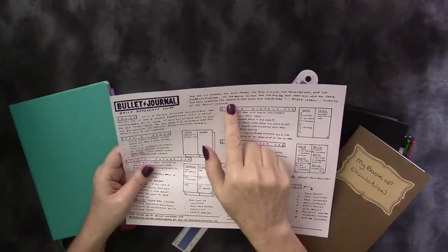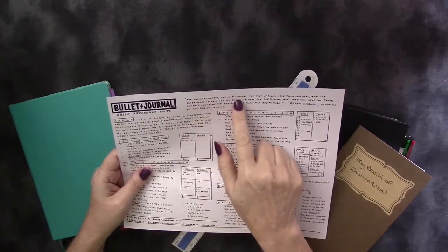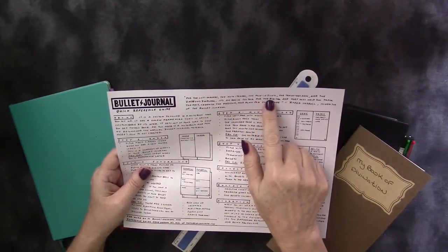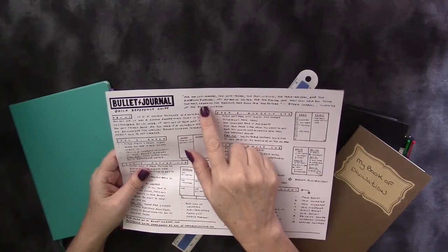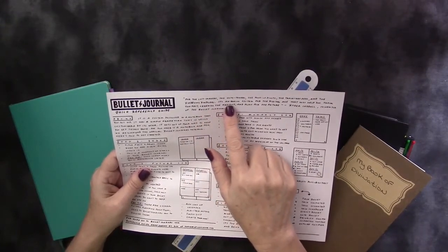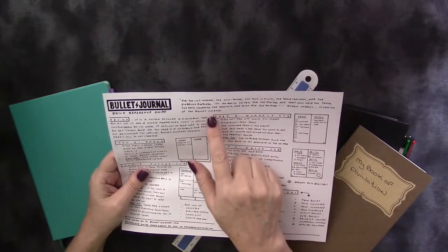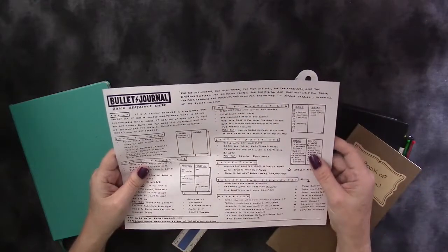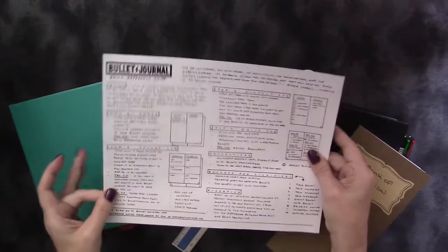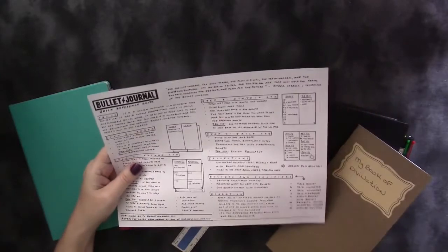I love this quote by the creator of it, who says, "For the list makers, the note takers, the post-it pilots, the track keepers, and the dabbling doodlers, it's an analog system for the digital age that will help you track the past, organize the present, and plan for the future." I love that.